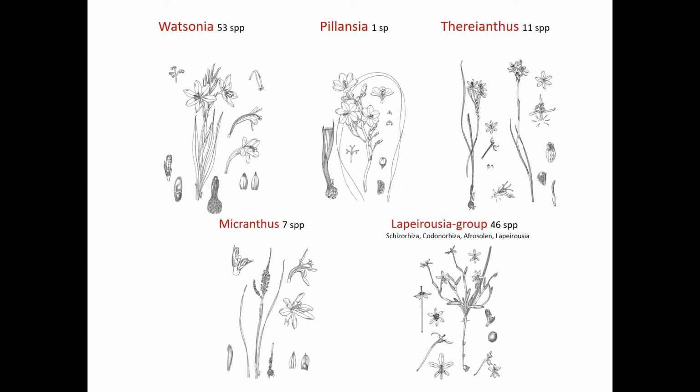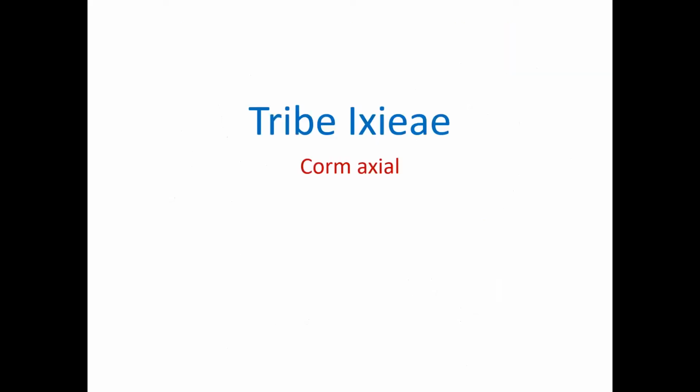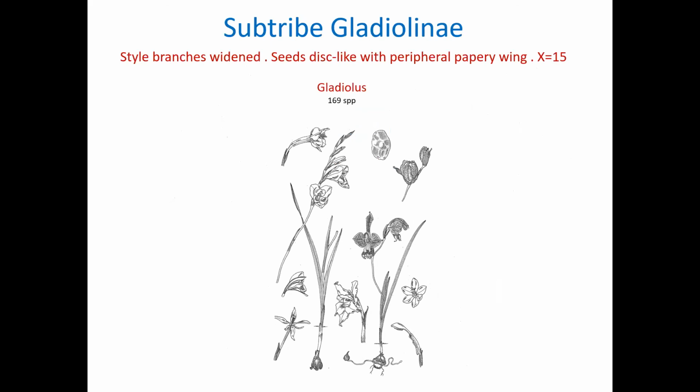So that's a character across this whole tribe. And it includes the genus Watsonia, which, of course, there are lots of upcountry. Pillansia, it's only here in the Hottentots Holland. Thereianthus is only down here. Micranthus is only down here. And then we have the Lapeirousia group, mostly down here, but also quite a lot up in Namibia and going into tropical Africa. And then the final tribe is the Ixieae, and this has this axial corm development that I was telling you about, like in Gladiolus, where the base of the stem swells up. And we have lots of subtribes in there.